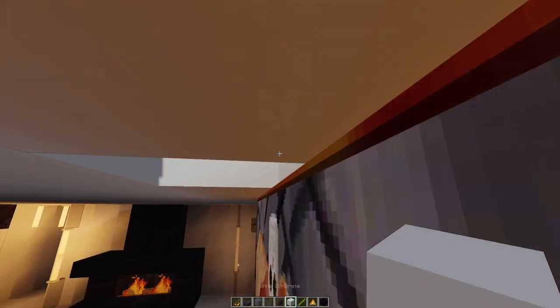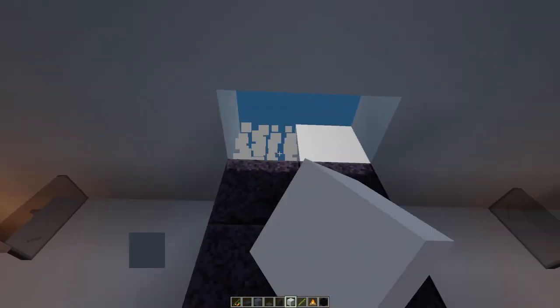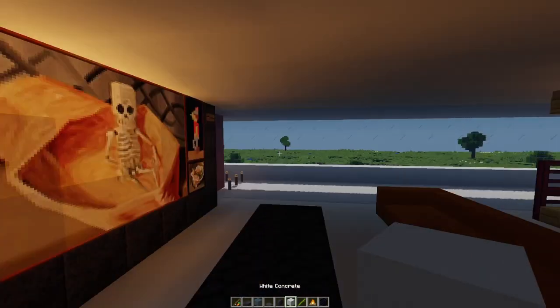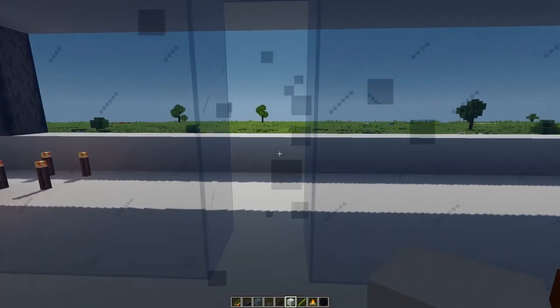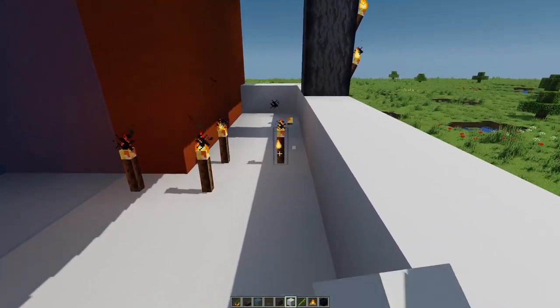Okay, and then there's one little thing, because I use WorldEdit. If you take these two blocks above this fireplace and make those blackstone, you'll be able to see where they are. Oh, also, I forgot, put a little door right there. You could do a 2-block high or a 3-block high, that way you can get out to the balcony. And if you want to build some furniture out here, go for it.